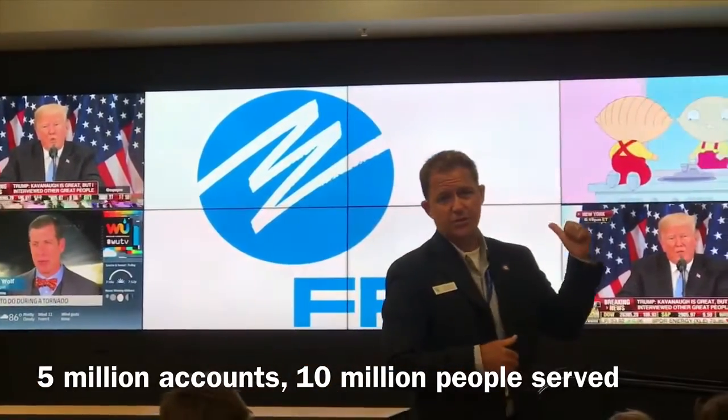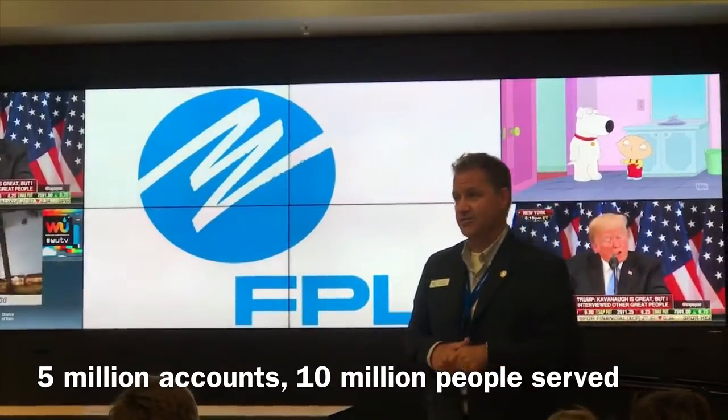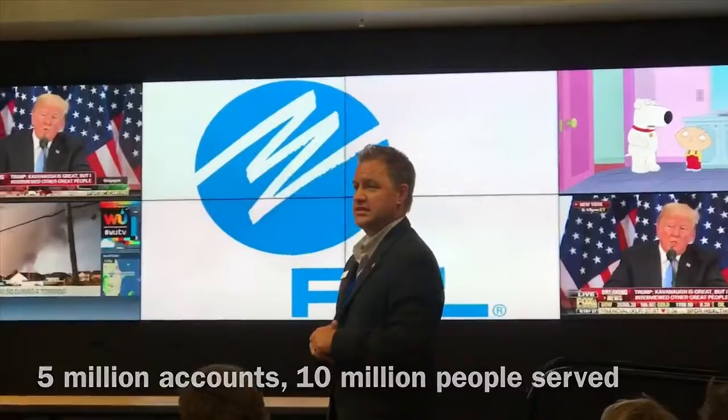We're not going to be able to go inside the secure area. This is a 70,000 square foot building. It is a monster. It's one of the largest category 5 buildings in the state of Florida.